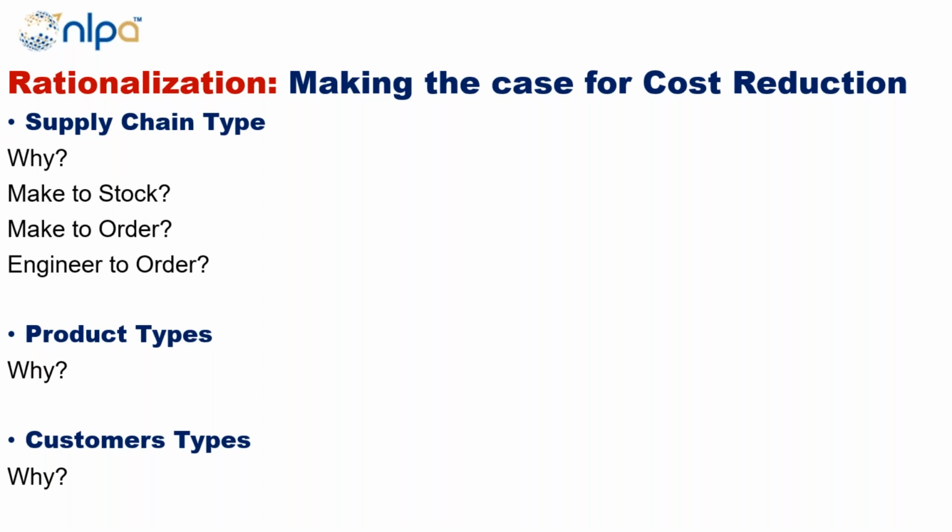And in terms of supply chain rationalization, we look at the supply chain type and we ask, why are we make to stock? If we have a make to stock methodology, why are we make to order, and why are we engineer to order?